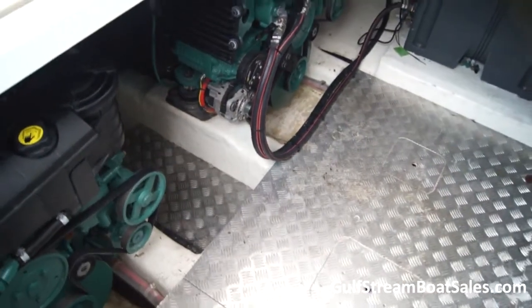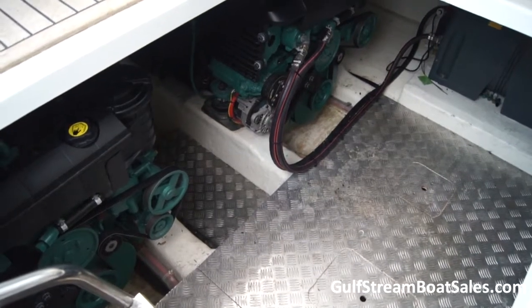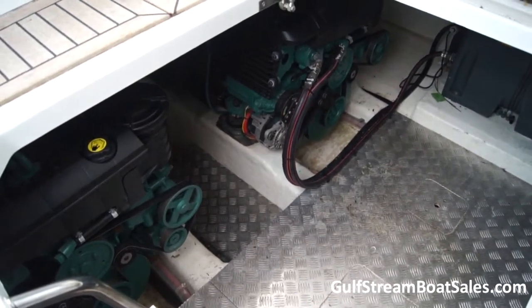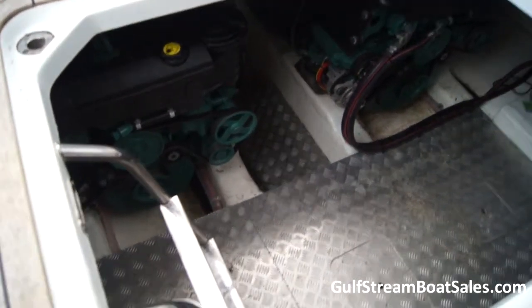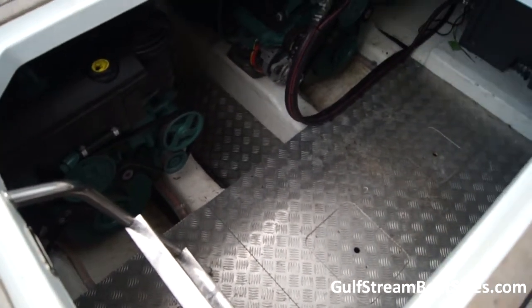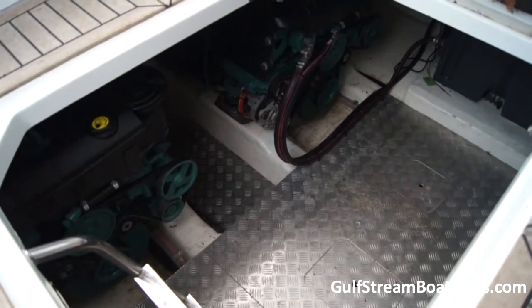And the quality of the engineering installation down there is top notch. All the pipes are well clipped, neatly routed, everything's labelled, and yeah, it easily rivals the premium UK brands in terms of the quality of the fit out down there.